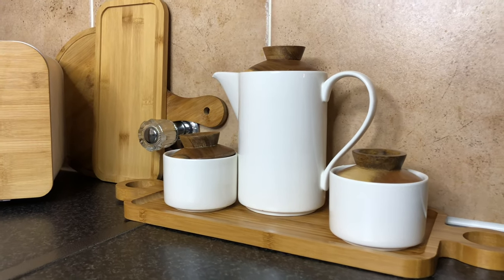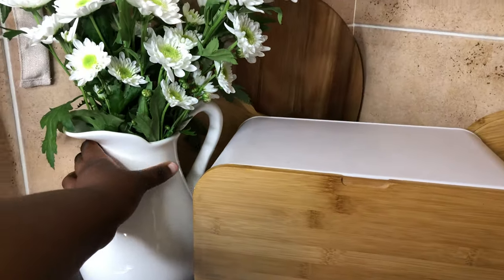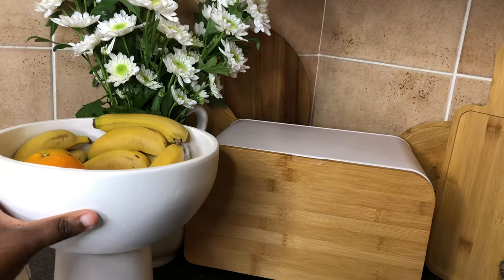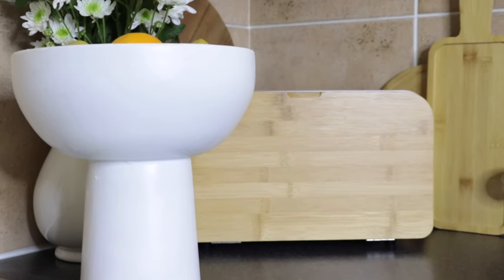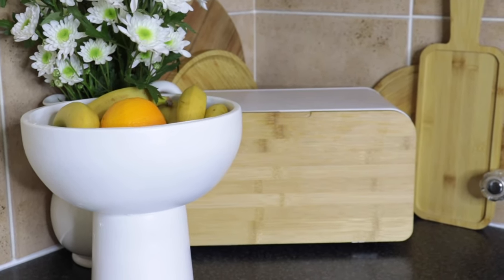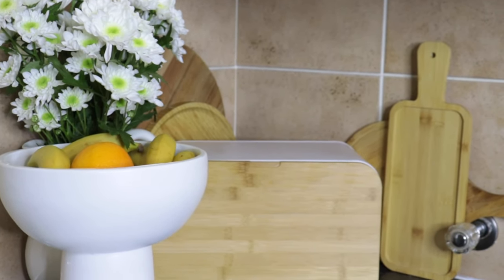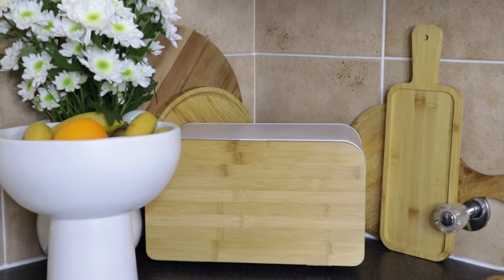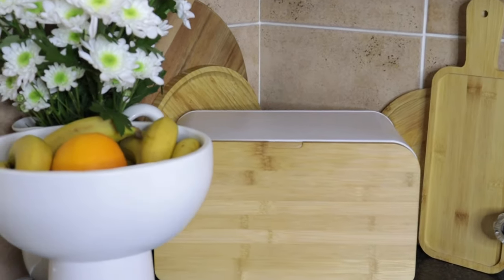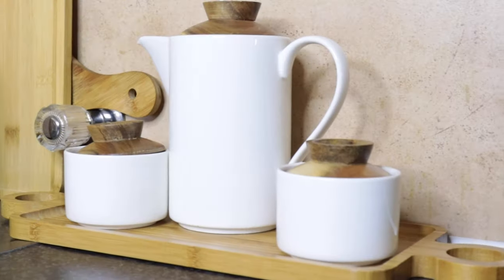Now when I do my kitchen counter styling, or especially on this specific corner, I just love keeping an open mind and try and use everything. Like for example, this is a vase I got from Mr Price Home, but I am using it as a fruit bowl, and you see that it looks very beautiful. All my wooden boards, the small ones are from China Mall. The bread bin and the big board are from Chica's iPad. That is along with the tea set that you'll see here, and those two little canisters.